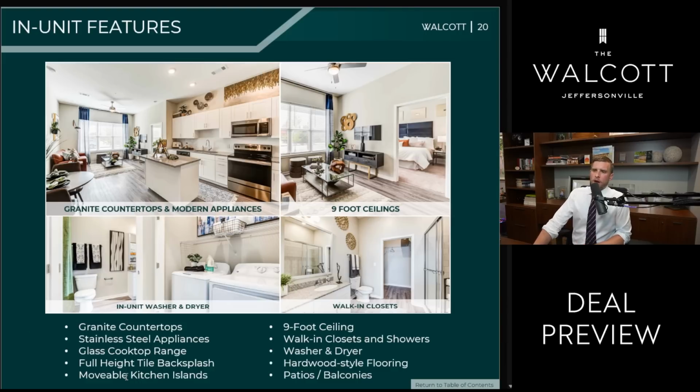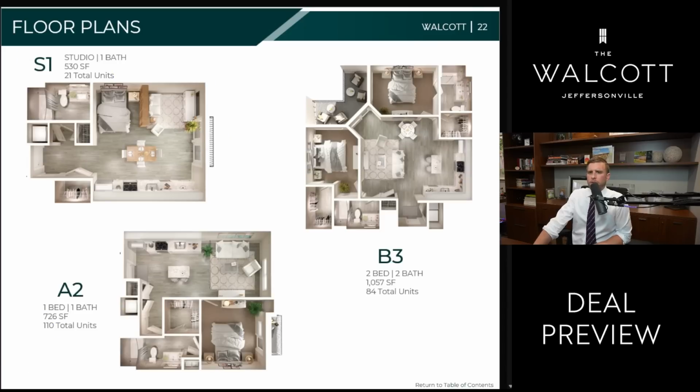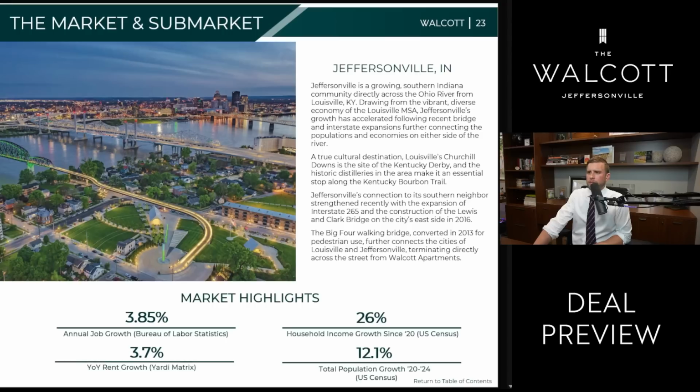The units are also modern. They're clean. They look great. Granite countertops, stainless steel appliances, glass top cooktop range, full height tile backsplash, 9-foot ceilings, walk-in closets, and in-unit washers and dryers. And as I mentioned, about 50% are one beds, 40% are two beds, and 10% are studios. Again, really nice and well laid out floor plans.